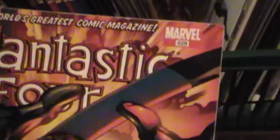We got Fantastic Four, Volume 3, whatever, I don't know, 1990 something, number 13. And number 36. We've got Fantastic Four, number 529. So they reverted back to the original numbering already. As well as 539, which is part of Civil War. And 541, which is also part of Civil War.